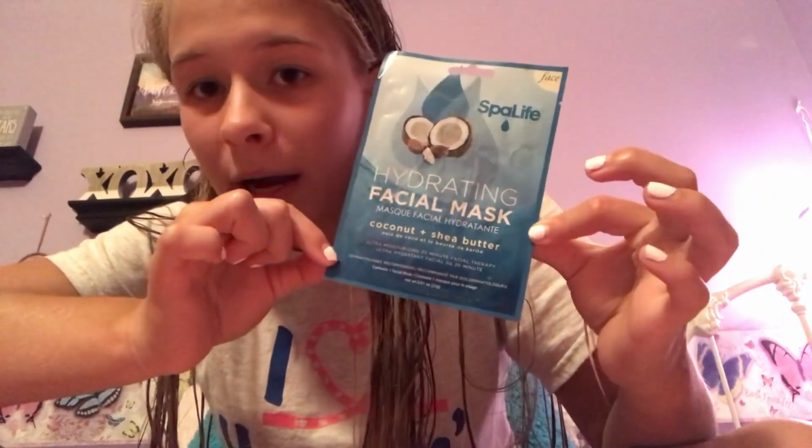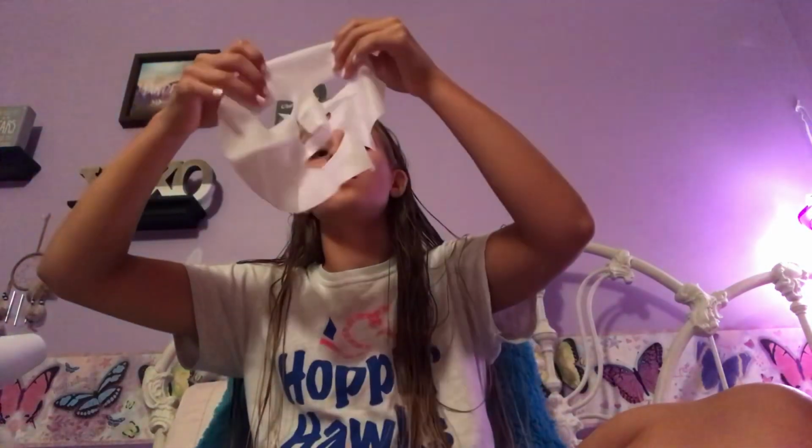So when I have dry skin, I love to use a dry skin mask. This is my favorite facial mask for hydrating skin, and honestly, I wish it was one of the ones that you just put on and then rinse off, but it is one of these gross, weird face things, so I was like, okay, it's fine. I don't really like these kinds, but you know, I'll use them if I have to. They're just so wet and sticky and gross.